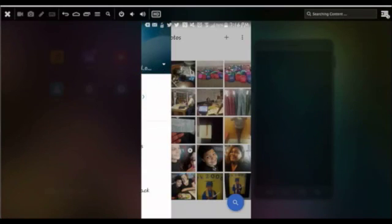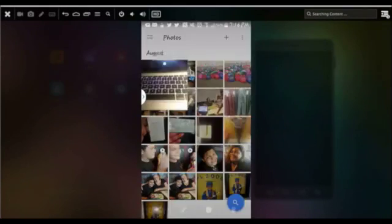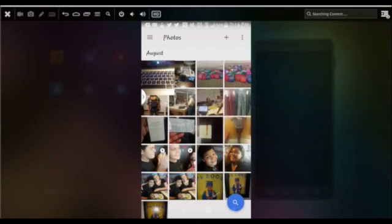It's already synced in, so as you can see, my keyboard that I've just taken is automatically in the August month. It divides into months, days, weeks, however you want to do it. Okay, and it is not in my device at all, so it's not taking any of my memory.